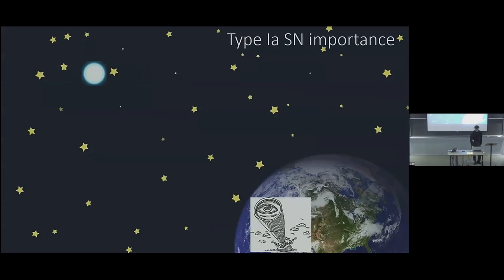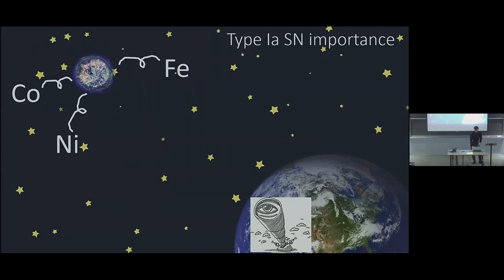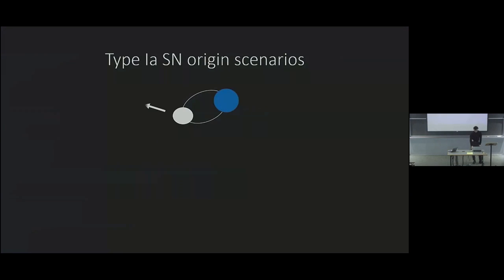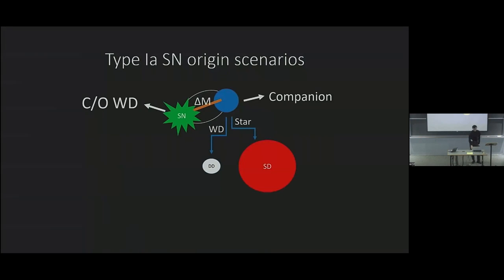So first, I'm going to thank all the speakers that came before me for going over all the background information about type 1a supernovae. That'll recap the explosions of white dwarf stars. They produce most of the iron, and they're very useful for cosmology. And they come from exploding carbon-oxygen white dwarfs in binary systems where the mass transfer leads to the explosion. But uncertainties remain with regards to what the companion is. Is it a white dwarf in the double degenerate scenario, or is it a main sequence or red giant in the single degenerate scenario?